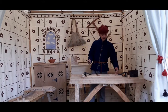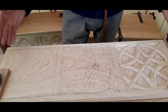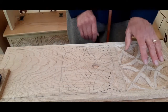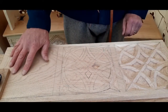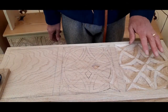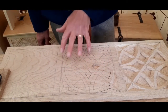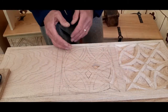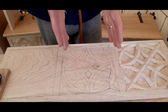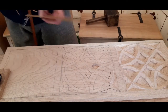Now on here I've got a piece of carving marked out. Now if we look more closely at the piece of work that I have on the workbench, you can see it's a three panel carving. That's the nearly finished state of the carving. That's showing the carving just started and the marking out. And here I have a panel so I can show you how they'd have come to that design on this. I'll just show you briefly.